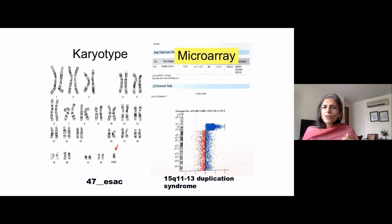This chromosome does not have a very significant P arm. It predominantly has a Q arm. So that is why this duplication is of the Q arm. And these numbers are the different numbers on the chromosome. So that is why it is 15q11 to 13 duplication syndrome. And this is associated with intellectual disability and developmental delay as the child grows up.